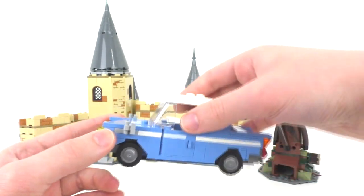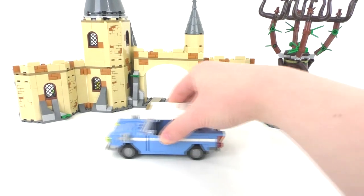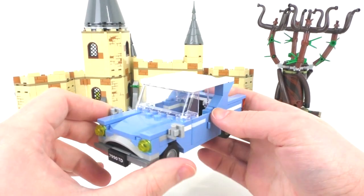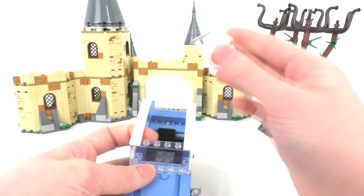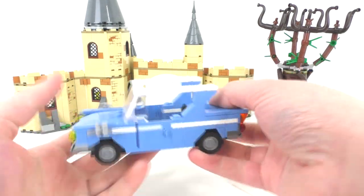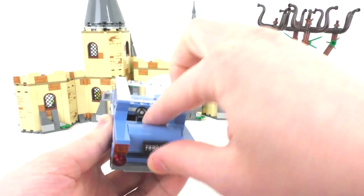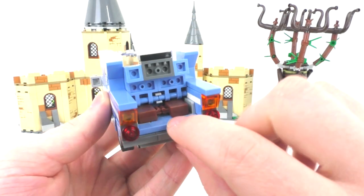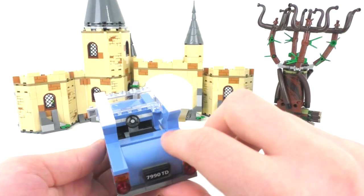We get the regular wheels right here. Since this is a car, you can see how that goes back and forth like such. Get the windshield. I really love the color scheme of this. Just very well done by LEGO. You can pop the top right off like that. And you can also get into the back right here. We get a little trunk area that you can pull up like such. We get two of these suitcases in brown right here. Just the Hogwarts luggage. Very nice.